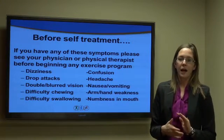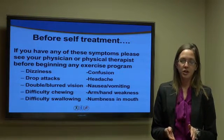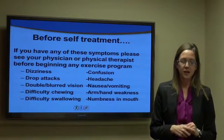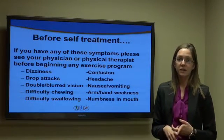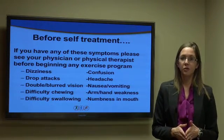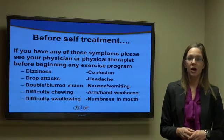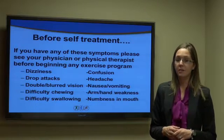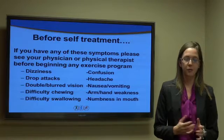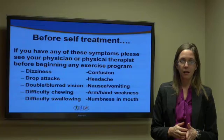Before doing any sort of self-treatment exercises, it's recommended that you see your physician or your physical therapist if you have any of the listed symptoms. So if you're having any sort of dizziness, drop attacks, double or blurred vision, difficulty chewing or swallowing, confusion, headache, nausea or vomiting, arm and hand weakness, or numbness in the mouth, it's recommended that you have a proper evaluation before any sort of treatment begins, because there could be something more serious going on.